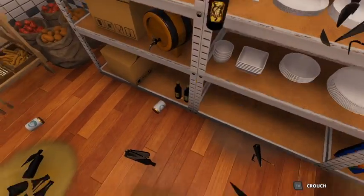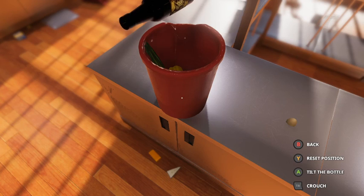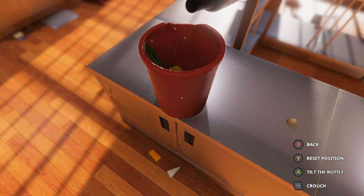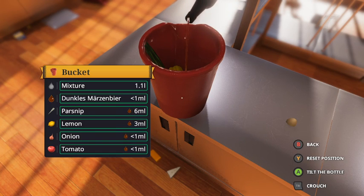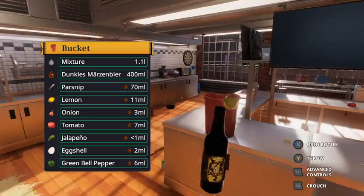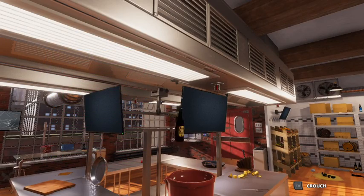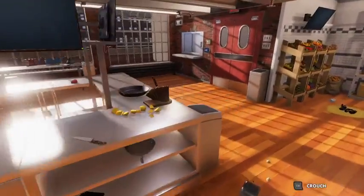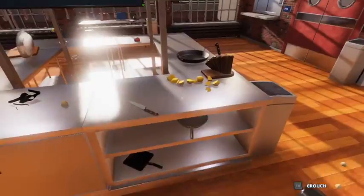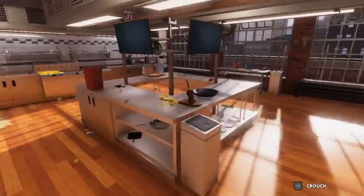So, we're going to grab some beer. We're going to add some beer to this. And we're going to go ahead and just... oops. And pour that beer into there. And we'll just go ahead and shoot. There we go, yeah. So again, we have all that ready to go.